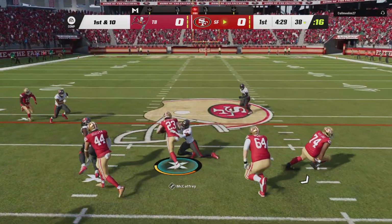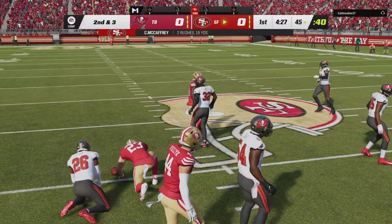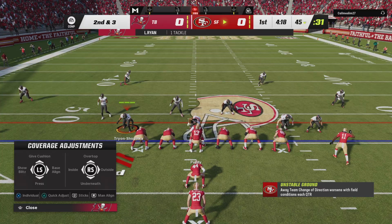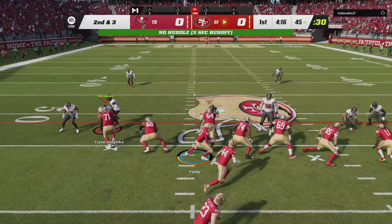They stay on the ground. McCaffrey again. And he takes this up right near the 45-yard line. So they'll come up after the gain of 7 on a 2nd and 3.